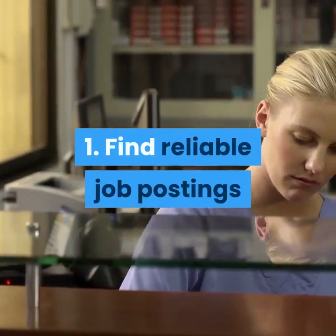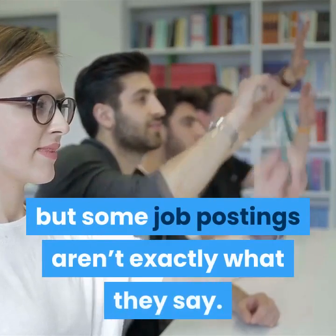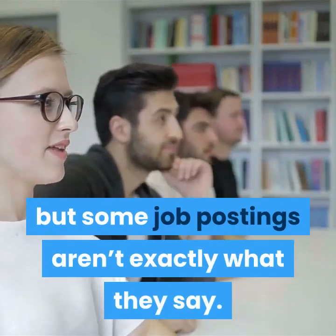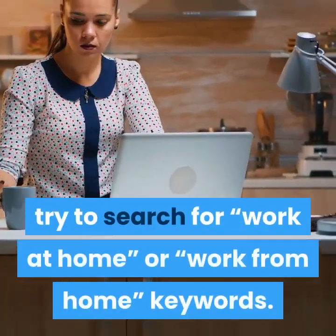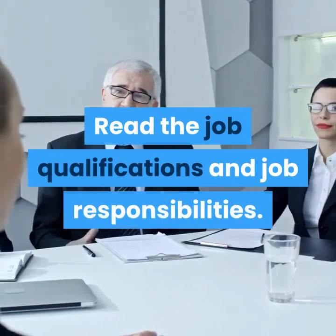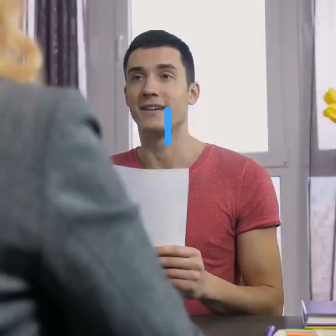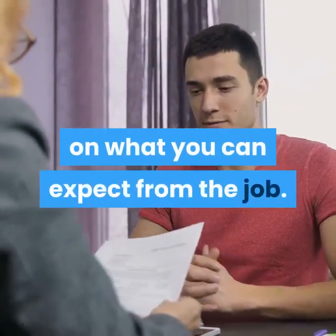1. Find reliable job postings. Many job hunting websites offer thousands of jobs, but some job postings aren't exactly what they say. When looking for work from home jobs, try to search for work at home or work from home keywords. Read the job qualifications and job responsibilities. Check if they are clear and can provide you with enough details on what you can expect from the job.